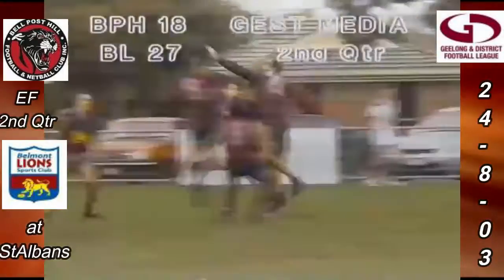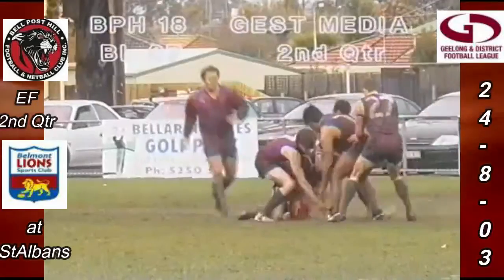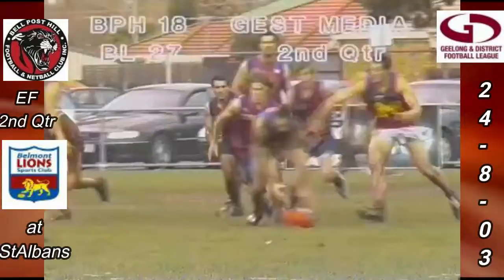Will drop short. Who's there? Nobody really. Boltesh falls to him at the back. Coming at him was Ditchburn. Did he get a high tackle? No. Play on, said the umpire. Pack develops. Ditchburn again. Kick off the ground.